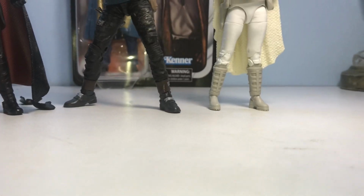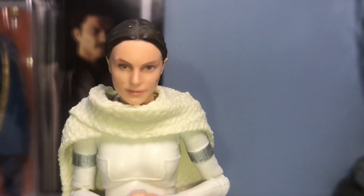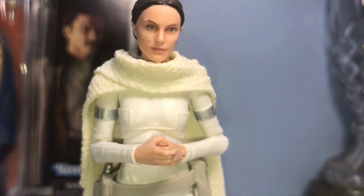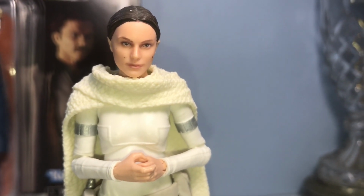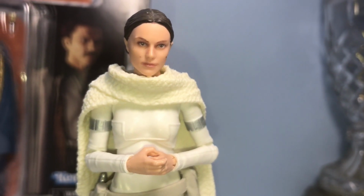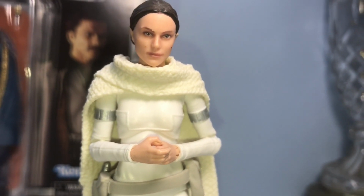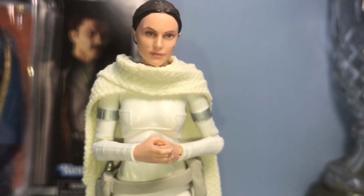So next, let's take a focus on Padme here. Face sculpt, as you can see, absolutely stunning. It looks just like Natalie Portman. Very cool, man. I'm curious to see anybody else do a take on the Natalie Portman face. I'm sure we're going to get some figures of her when they release Thor: Love and Thunder, whenever that comes out. So I'm sure we're going to get some comparisons to how Black Series does the face compared to how Marvel Legends does the face.